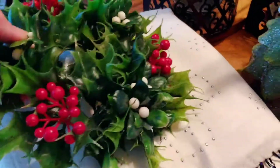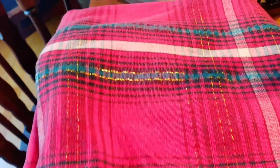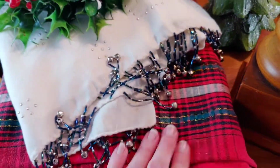I liked it. I thought it was pretty. And it does jingle. Got the vintage Christmas tablecloth. I always pick these up with the gold thread through it that's shiny. I just think these are beautiful. So I do have a few of those tucked away for the holidays. But I think they're really nice.